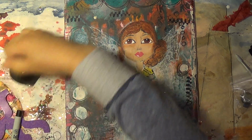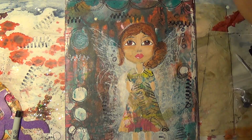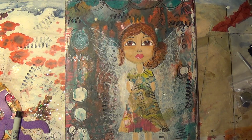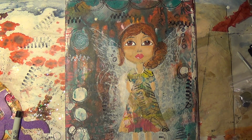I just want to make sure I get all that ink and use it up. Okay, that's how my drop paper becomes what it becomes. Okay. Let me turn on the heat on it for a little bit.